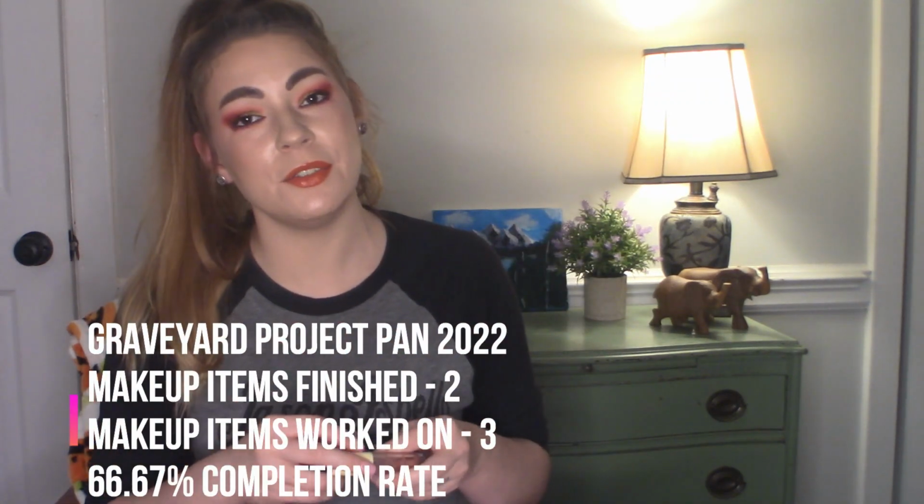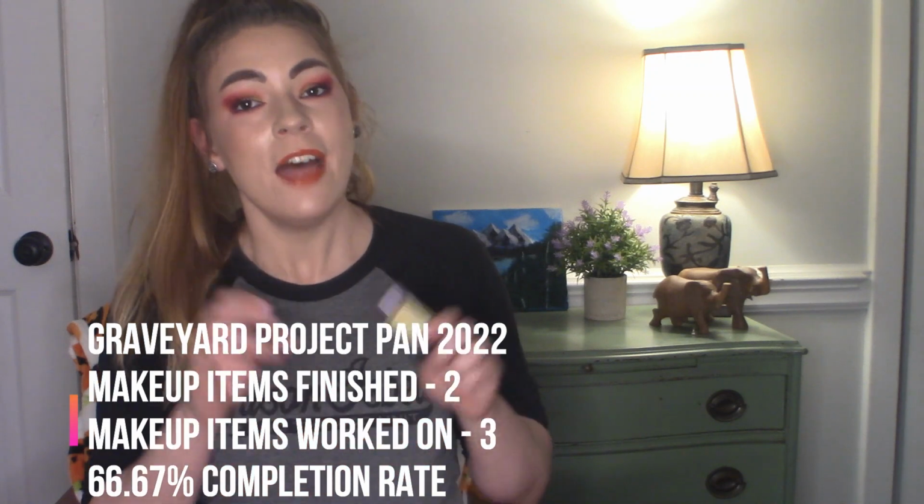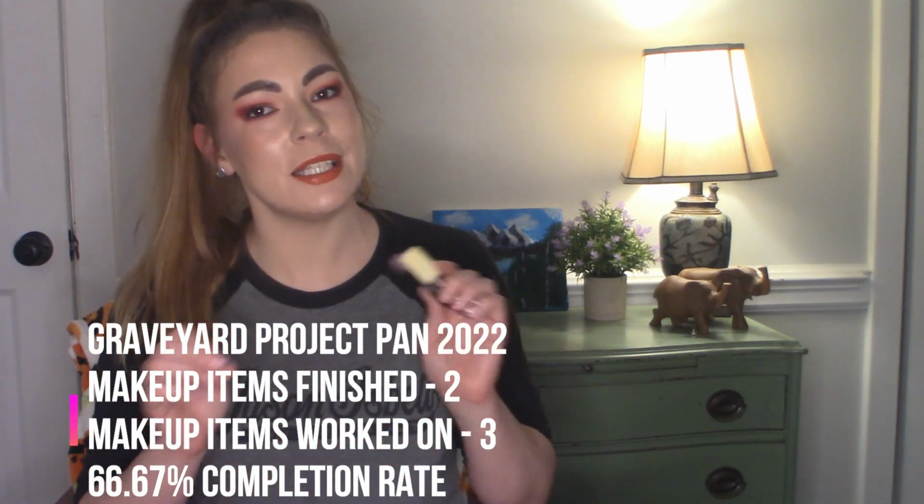If we did a percentage of that, it would be 16.67%. But again, having all 12 of those items factored into that just doesn't feel fair, because I have only had 3 makeup items within Graveyard Project Pan that actually have the goal to finish them off. So if we take the 2 items that we finished and factor it into the 3rd one that's still kicking around, that gives us a 66.67% success rate, I believe. Yeah, 66.67%.